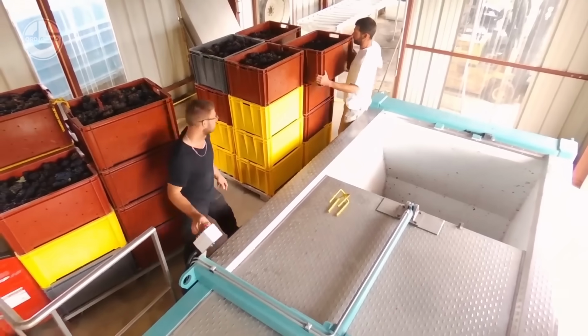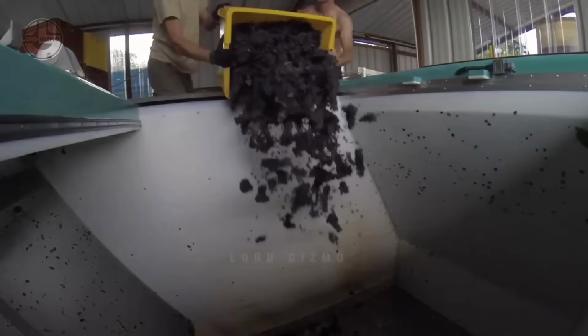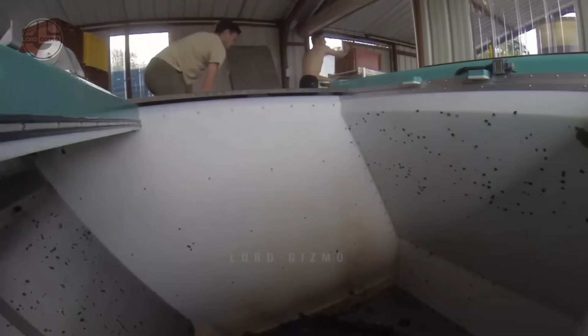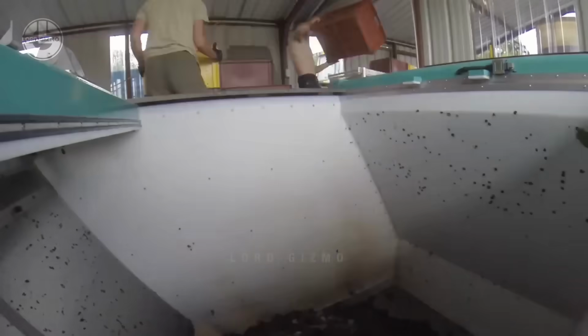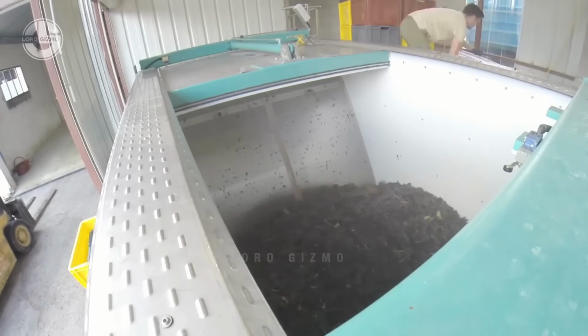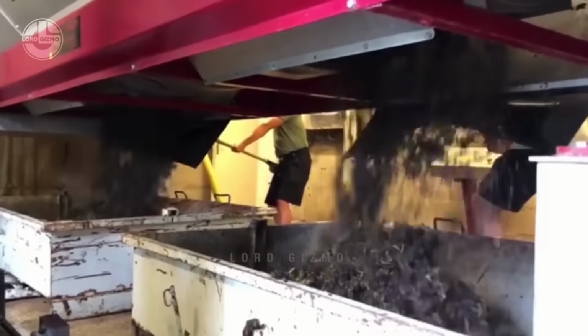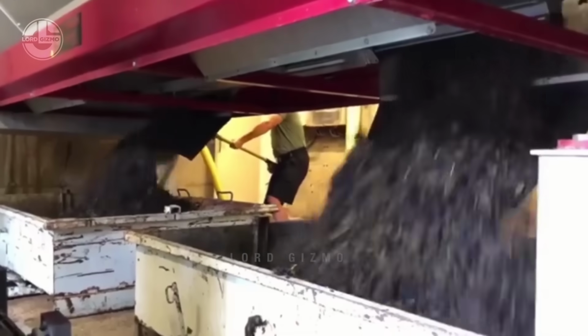If you're wondering where these grapes will go, this machine actually leads them to this station where they will be collected and prepared for further processing. These vehicles are programmed to wait at this spot and catch the grapes from the machine.